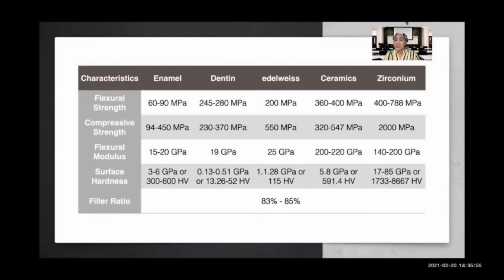And for us to be able to address the concern of our patient that, oh, it is not hard enough or our restoration is not good because it fractured, well, you have to tell the patient that this material is being used because it has the closest characteristic to the natural tooth, and if something goes wrong, it will be the one to break.